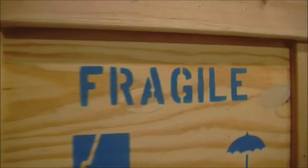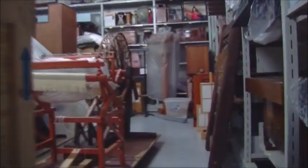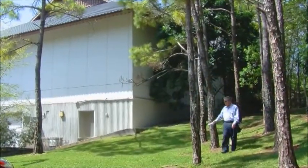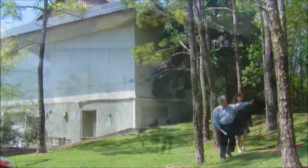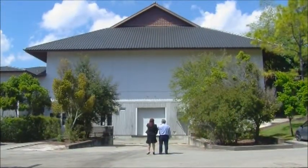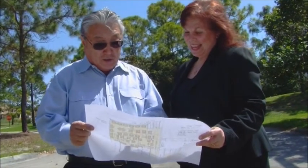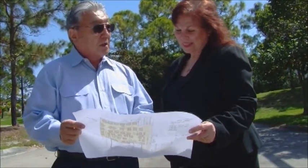So in order to expand the existing galleries, there's two things we can do. One is to go into the existing library and the existing office space and push the gallery in that direction, or to expand in all directions to get a larger footprint for the gallery.